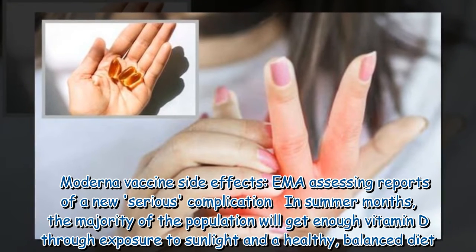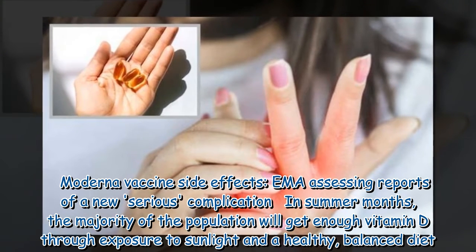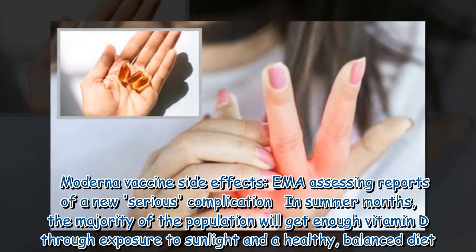Moderna vaccine side effects. EMA assessing reports of a new serious complication in summer months.